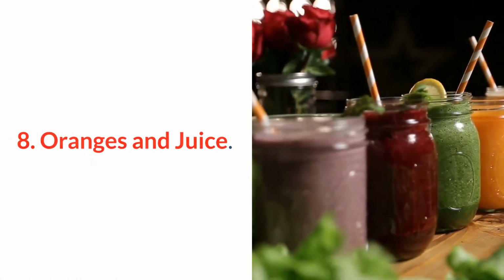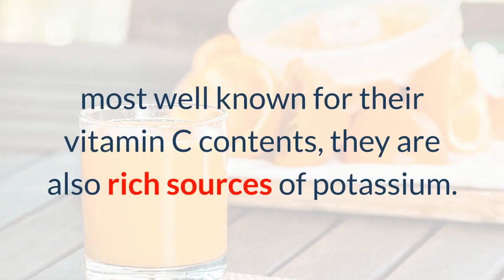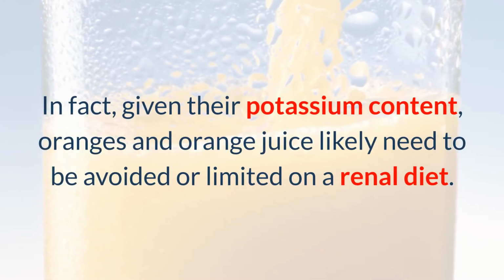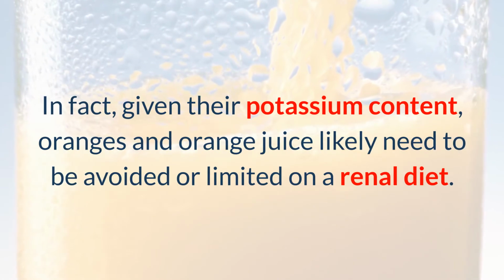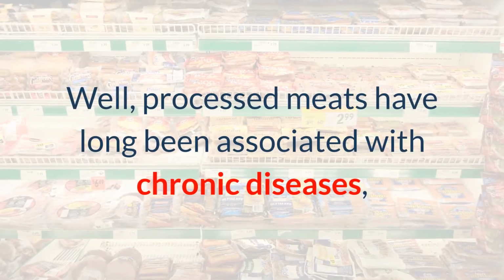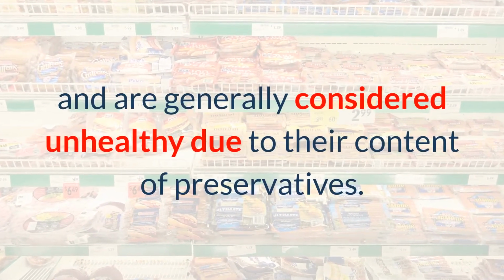8. Oranges and juice. While oranges and orange juice are arguably most well known for their vitamin C contents, they are also rich sources of potassium. In fact, given their potassium content, oranges and orange juice likely need to be avoided or limited on a renal diet.